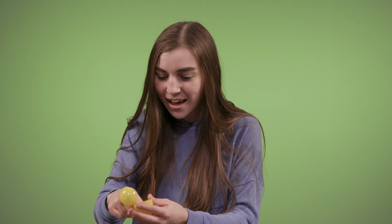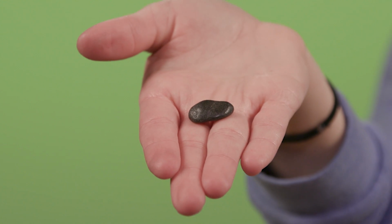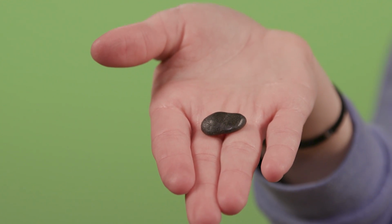Friends, I have a yellow Easter egg. Do you think there's something in this one? I think you might be right. I hear something. Should I open it? All right, let's see what it is. This is a rock. They put a rock in front of a cave where they put Jesus' body. Let's see what else we learn about Easter. Do you guys want to learn some more?